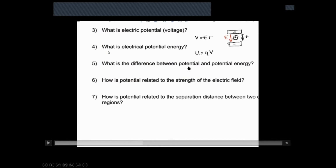So what's the difference between potential and potential energy? Potential is the amount of energy stored in the electric field. Potential energy is the amount of energy stored in the charge. So it depends on where the energy is stored. In the case of potential, the electric field has the energy because it's got the capacity to apply a force on something and make it move. That's what it means. And in the case of potential energy, the charge has the stored energy. That's it.